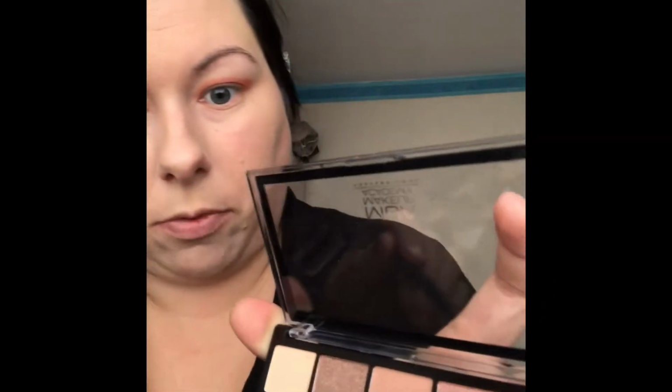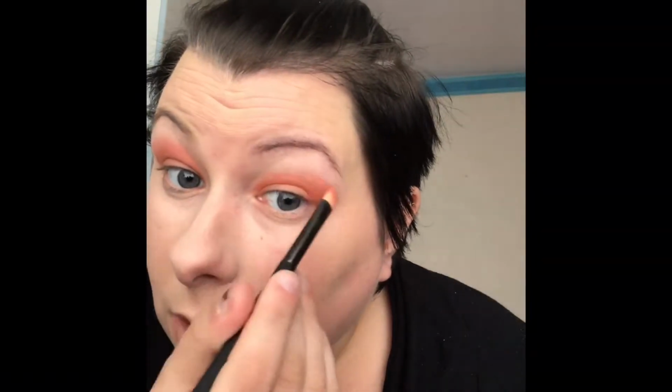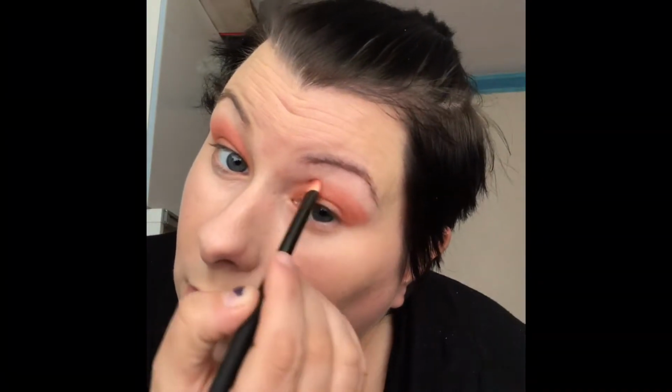I'd say it's more of a coppery red colour. And then I'm going to go in with this lighter coppery red. And I'm just going to go a little bit above that. And it's like a pale red pink colour, that one. Like a kind of a rosy gold colour. So we're going to go in with that. I'm probably using the wrong brush, but pretty much that's me, I'm afraid.